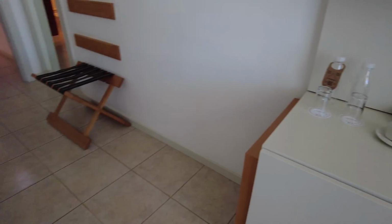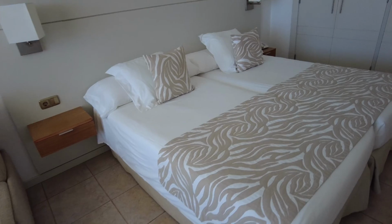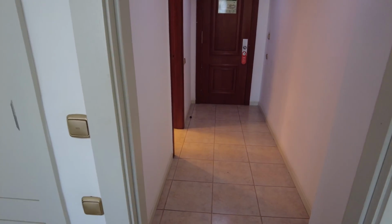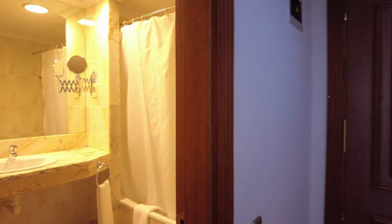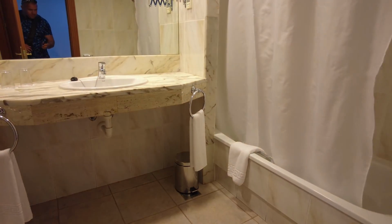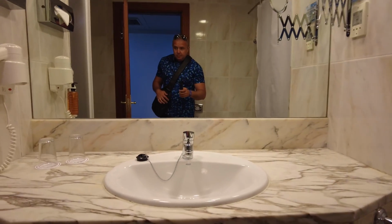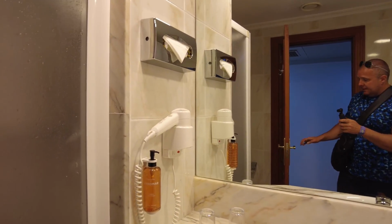Now I'm going to show you outside in a minute, but let's have a little sneaky peek at the bathroom first. Look at that. Beautiful. That looks really nice, really comfortable. Let's go see the bathroom. So bathroom, just on the left here. Very nice. Basic but nice. Hairdryer for the ladies. I don't think I'm going to need that.